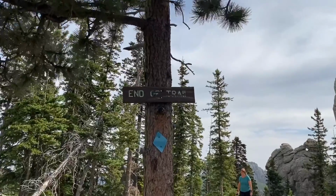Hey, we made it to the end of the trail. That was pretty short. Yeah. And really not that strenuous, but we kind of went past the end of the trail through a little narrow opening of rocks. And we're standing up here looking down over into the valley in front of us.